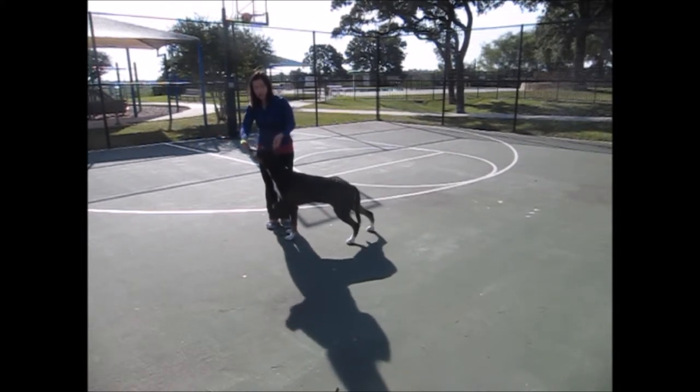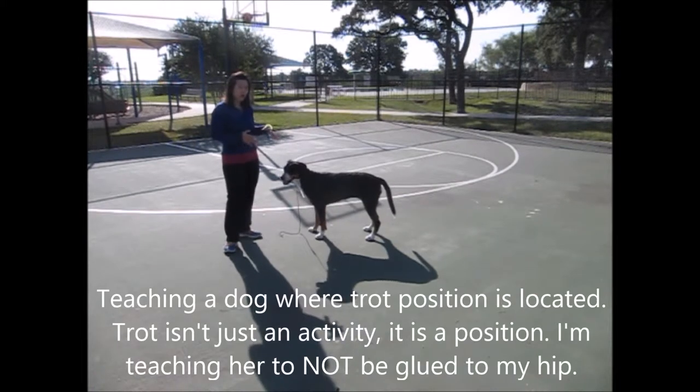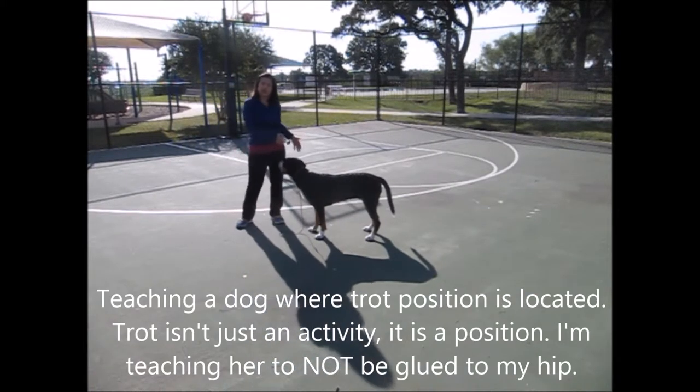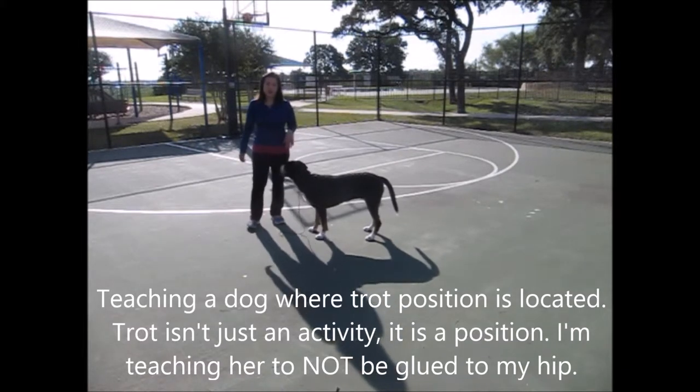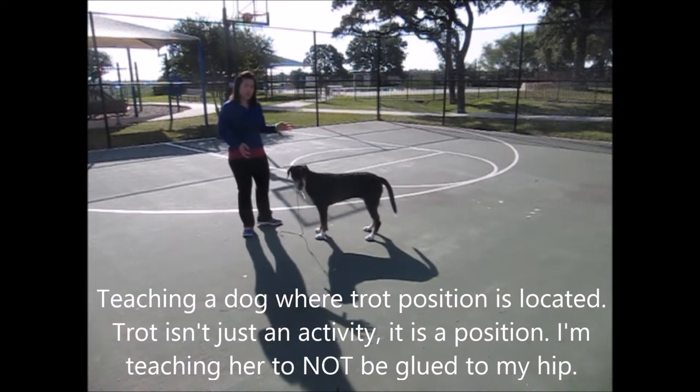Lean. Good. Yes. Now before I taught her the formal trot, she was in a heel position on me because she didn't know the difference between a heel and the go around or down and back. She didn't know what place to be. So now I'm going to show you how I taught her which position to be.